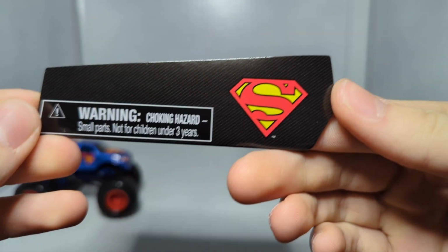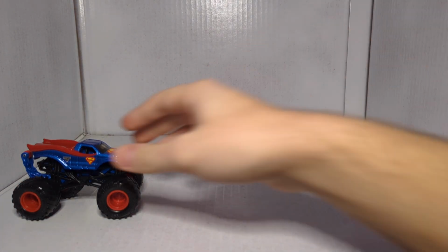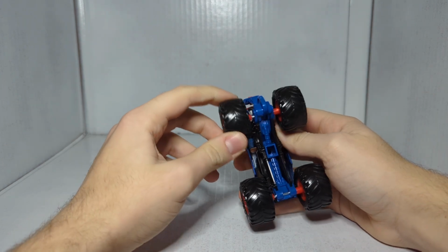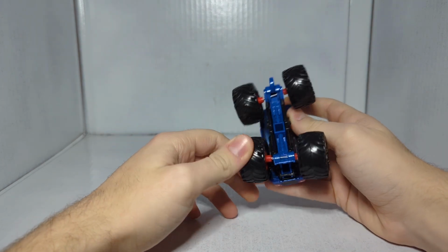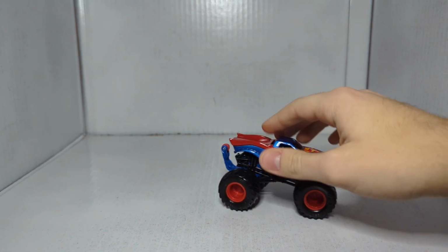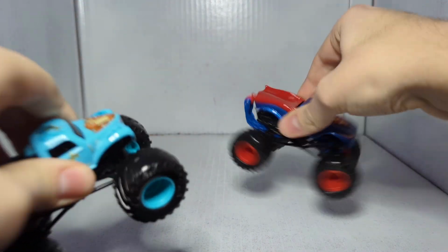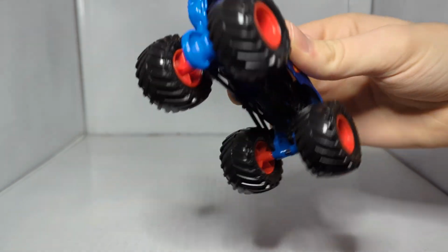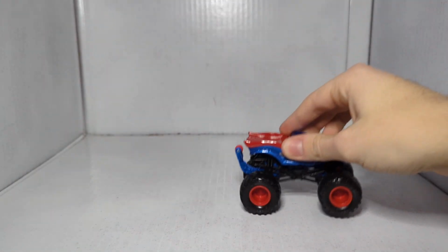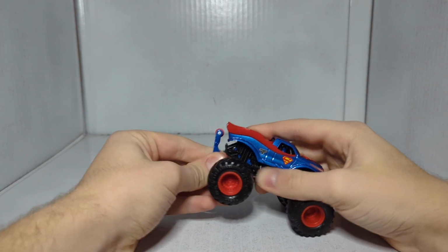Here is the card insert for Superman. It's just his logo. Nothing too crazy. His little insignia. For the axles. See what I mean? Why does it sound like that? Is there something broken? Oh, it's the wheelie bar that's doing that. Okay. I bet if I take the wheelie bar off, it'll stop doing it.